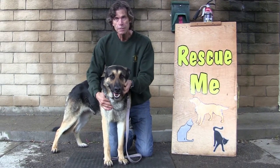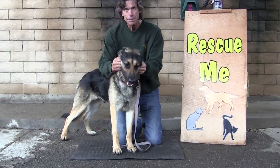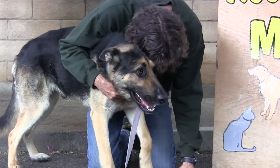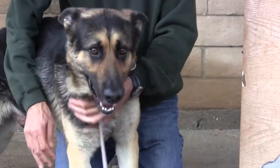Well, gosh, there's Deborah, a looker. He is so handsome. This is going to get you noticed. That is a good-looking dog. That is a three-year-old approximately shepherd who was found in Santa Margarita on, you guessed it, the 29th of December.